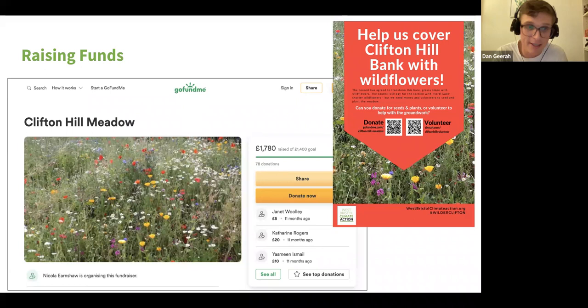It's also worth saying actually that the council, during those negotiations, we really wanted the council to have buy-in as well. So we actually did manage to secure some funding through the council, and I'll come on to what they funded in a moment, but it represented about 25% of the total project.